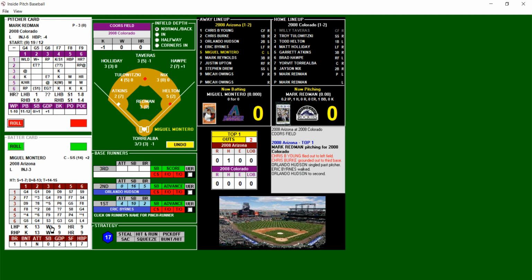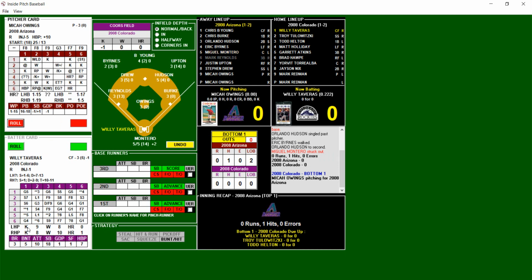All right. So, runners on first and second as Miguel comes up. Strategy roll 17, 2 outs, infield at normal depth. And that's going to be 1-4. 1-4 is a strike. That's a 12. That's a 9. And they struck him out. So no runs, 1 hit, no errors. And the Diamondbacks leave 2 stranded.